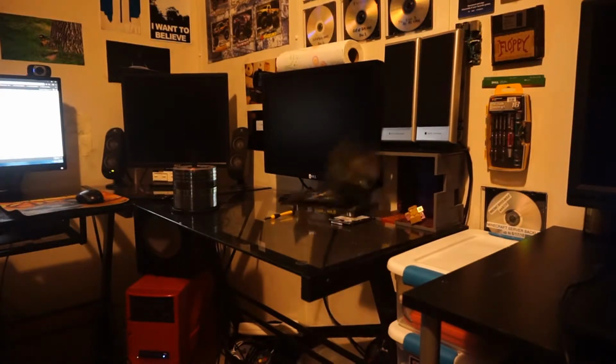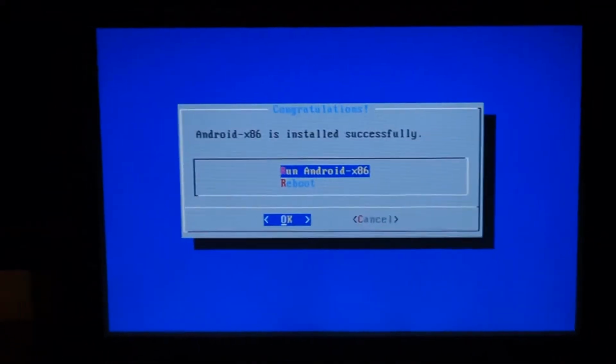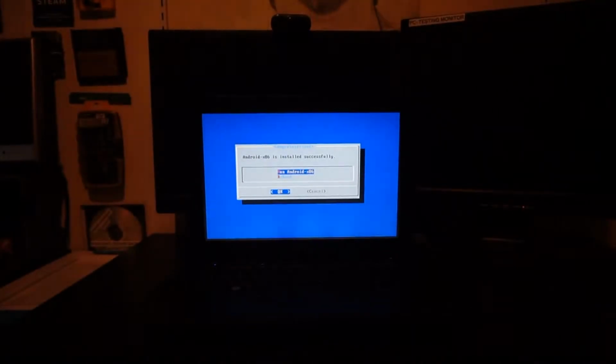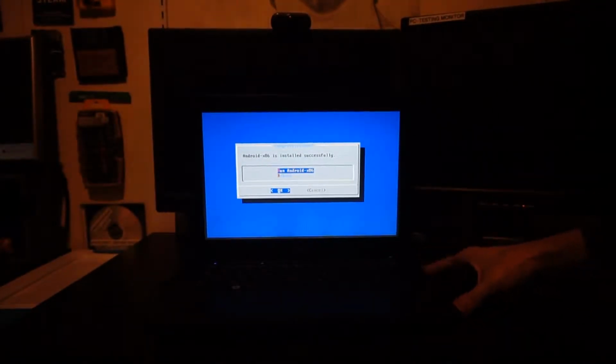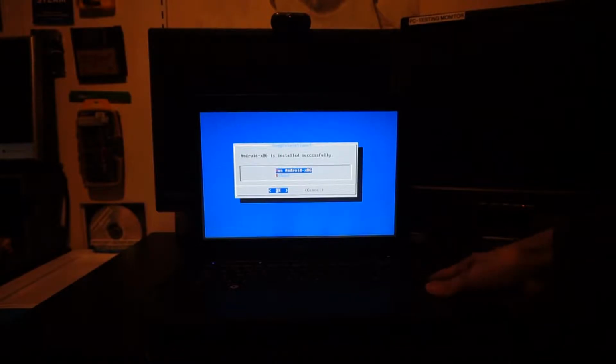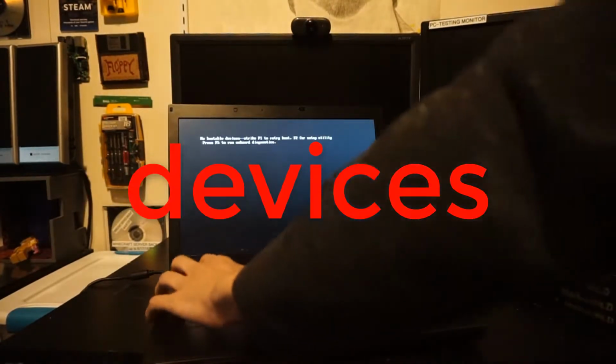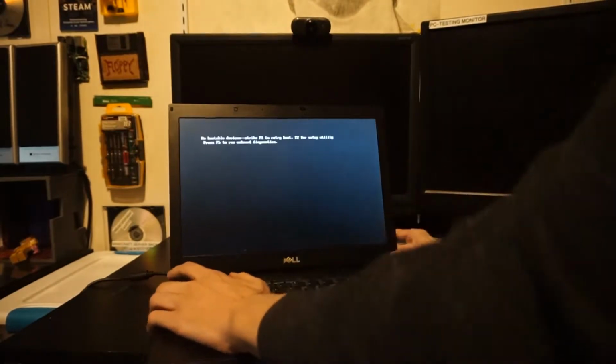My ass! Alright everybody, so the installation of Android is done, and what we're gonna do is we're gonna eject the CD. I mean, did I say Android? I meant Windows! Whoa! Is that fucking Android? Oh great, no bootable devices. I installed it right though, are you fucking kidding me? Guys, this isn't fake. I wish it wasn't real.